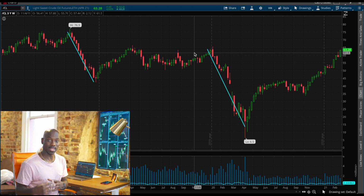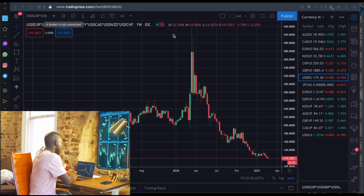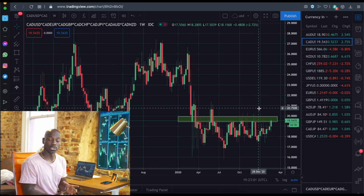That would exacerbate this Canadian dollar pushing outside of that range, which is something that needs to happen. It's been stuck in that range for such a long time, and we do feel like that is probably going to be one of the biggest opportunities for 2021.